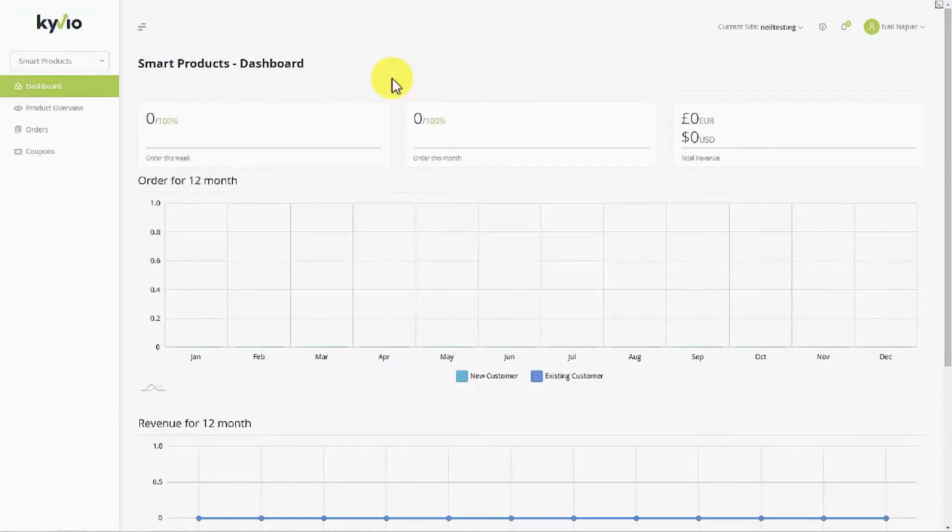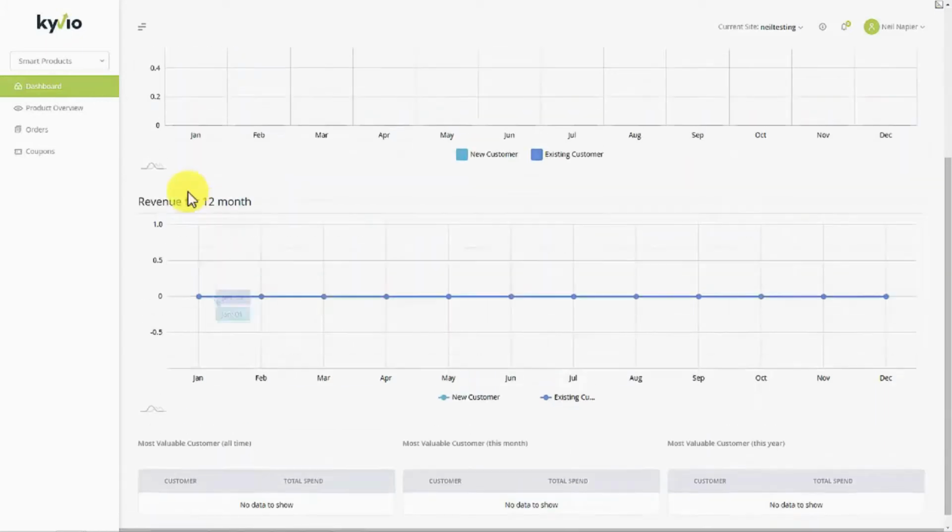Now, Funnelvio also comes with smart products, which is basically a house for all of your products that you want to sell using Funnelvio, smart funnels and smart products, that is. Funnelvio is of course owned by Kyvio, which is why you see the Kyvio logo up there. Once you go into this, you'll see all the stats about everything that you've been selling. You'll see how many orders you've had in the month or the week, and for the entire year, for example, your revenue and other details as well.